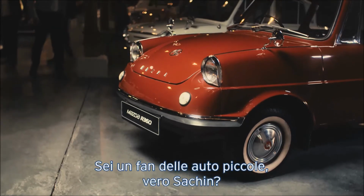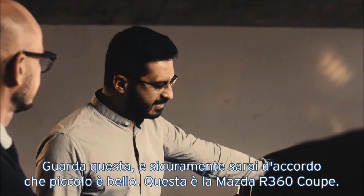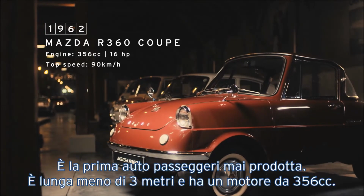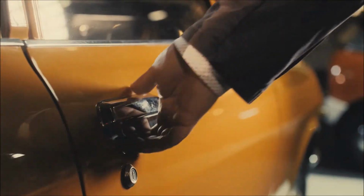You're a fan of the small car, aren't you, Sachin? Looking at this, surely you'd agree, small is beautiful. This is Mazda's R360 Coupe. It's their first ever passenger car. It's under 3 meters long and has a 356cc engine.